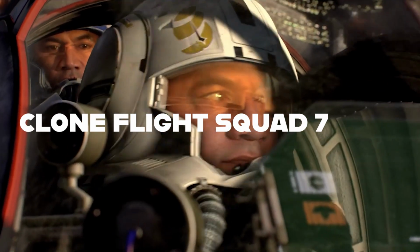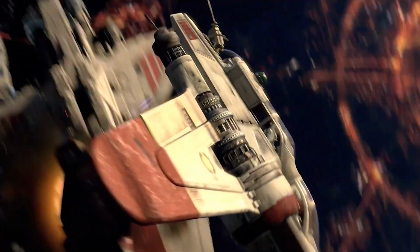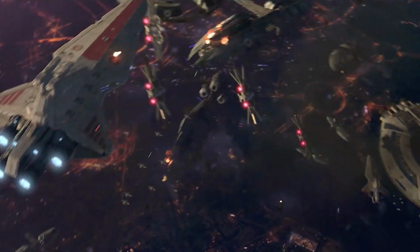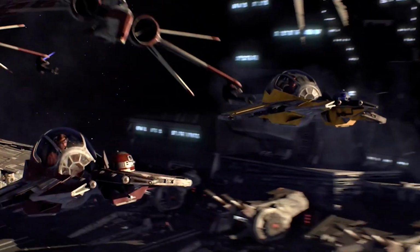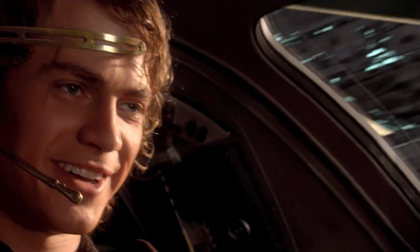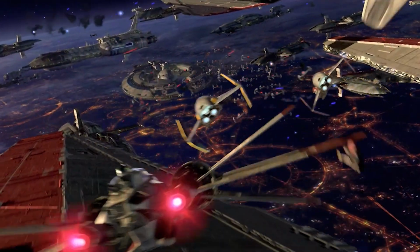Next, we have Clone Flight Squad 7, a squadron of ARC 170 starfighters under the command of Clone Commander Oddball. During the Battle of Coruscant, Squad 7 shielded Jedi Obi-Wan Kenobi and Anakin Skywalker as they moved to save the captured Supreme Chancellor Palpatine from the Invisible Hand, General Grievous's flagship.